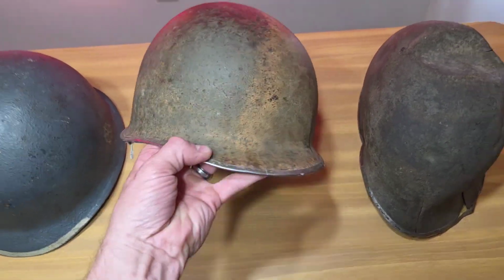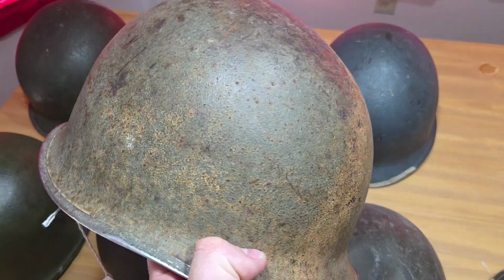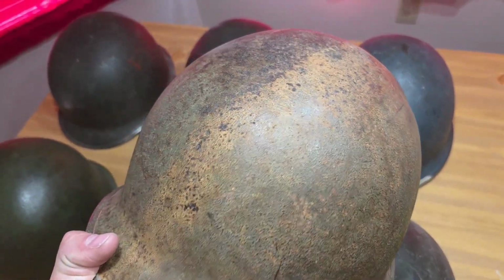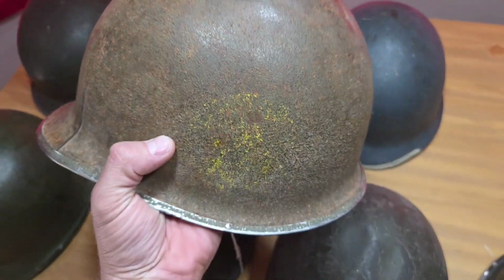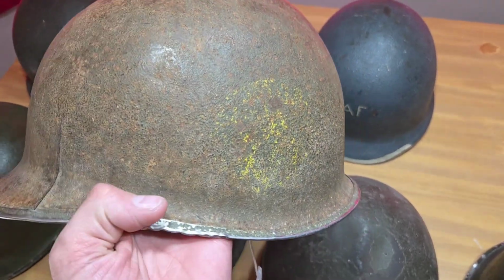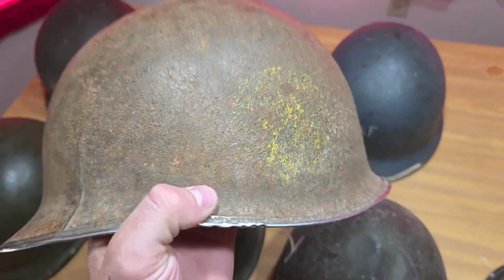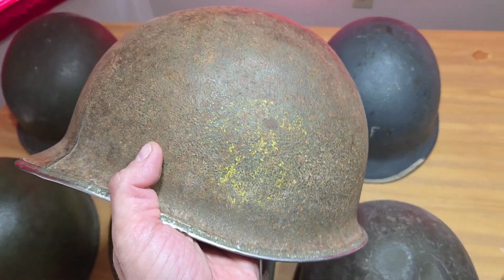Right here, I've got this pretty cool one. This one looks like it's camo. You see it's like two-tone looking. Like you got greenish more on this side and like an orangish or sand color on this side. And it actually has a yellow dot here on the side, which could have been for like shore party, or again maybe like Pacific Corpsmen, in the Pacific Theater. Again, they didn't use the Red Cross because Japanese would target the medics and stuff.